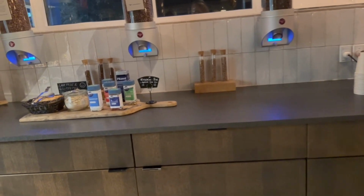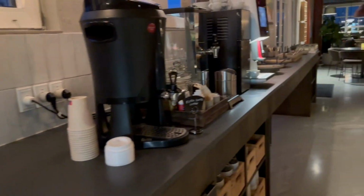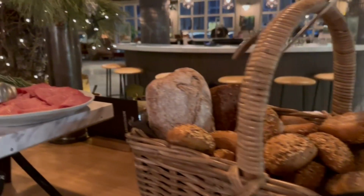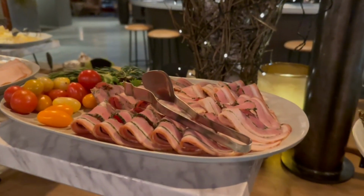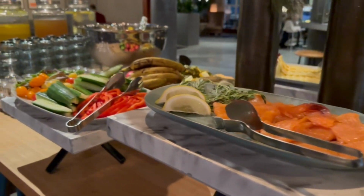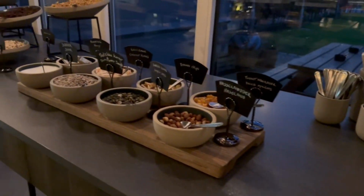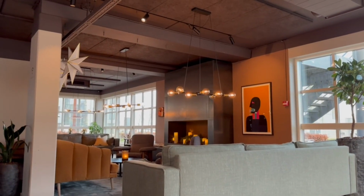Then there's this kind of station here which has got even vitamin pills if you've forgotten those. You've got coffee, and then on this side we've got bread, little rolls and different meats. This is a famous Danish type of meat called rullepølse. We've got some ham here, salmon, and more veggies, and we've got yogurts, and different kinds of nuts and cereals. So quite a lot to choose from really.